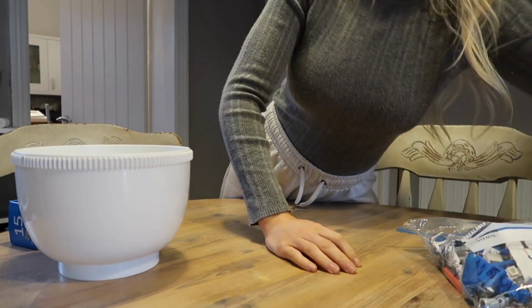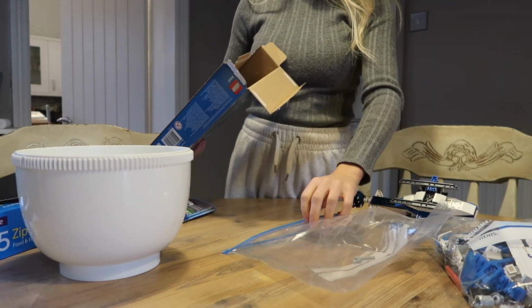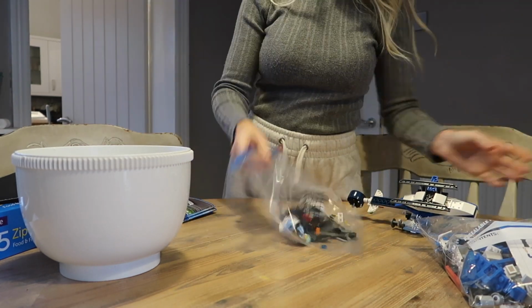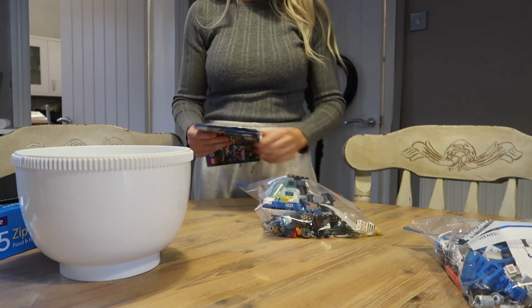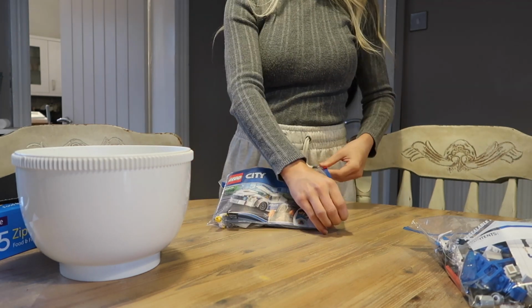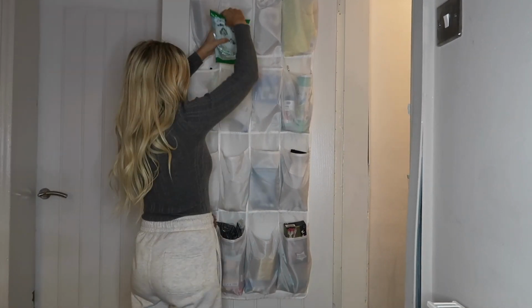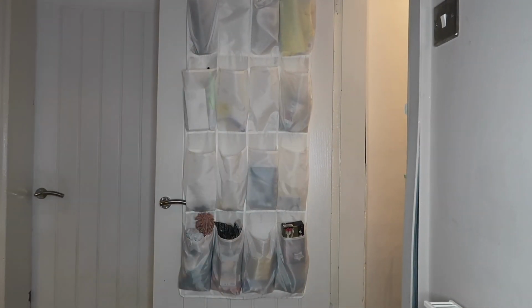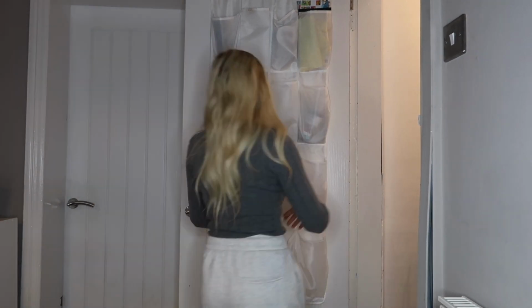So now I'm going to go through the organizer that I have on the back of the understairs door. So I keep this for spare cleaning products, my wax melts, tea lights, just anything really that you don't want to shove in a drawer, and it just saves me so much space. So I've got so much stuff in there, so I'm just going to empty it all out and then start putting them in sections just so it's easy. Say I have tea lights in one and wax melts in the other.